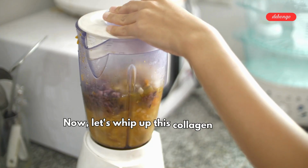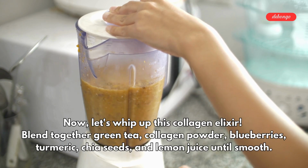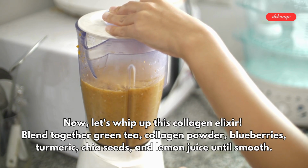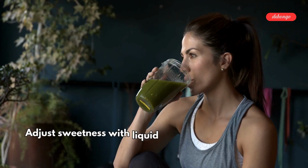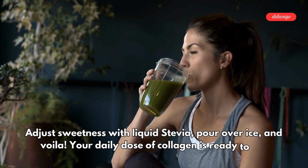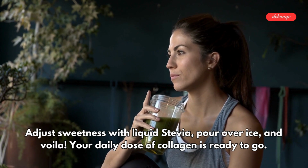Now, let's whip up this collagen elixir. Blend together green tea, collagen powder, blueberries, turmeric, chia seeds, and lemon juice until smooth. Don't forget a pinch of black pepper for that extra boost. Adjust sweetness with liquid stevia, pour over ice, and voila! Your daily dose of collagen is ready to go.